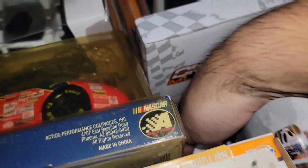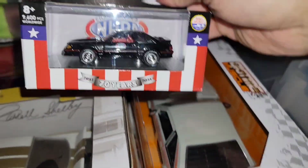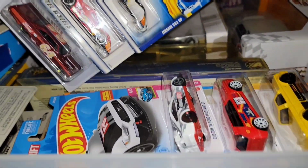Got the M2 Fox Body down here. This was all Tetris, guys. Just trying to make everything fit. That way I was able to move. Look at that, more Ferrari 333s.